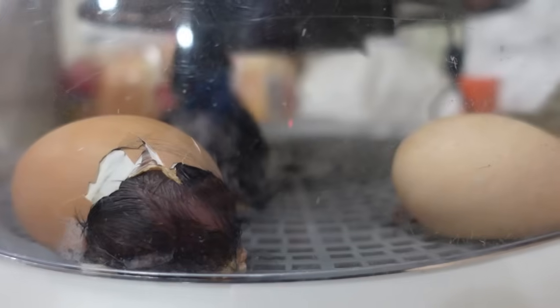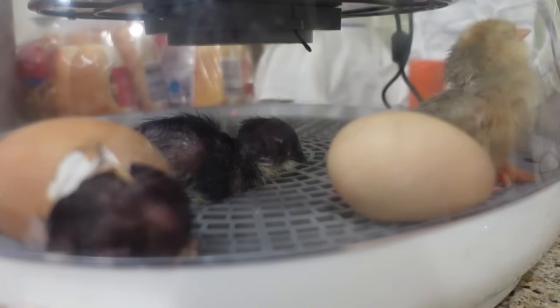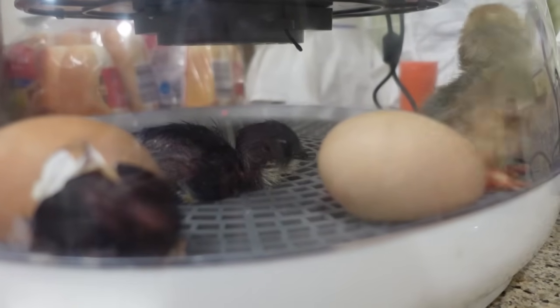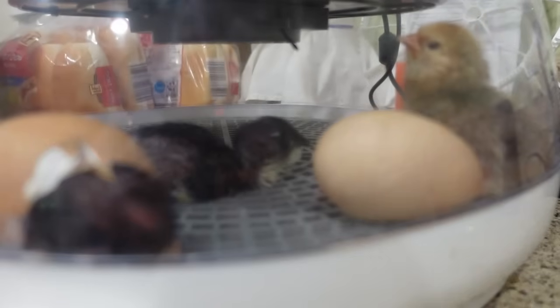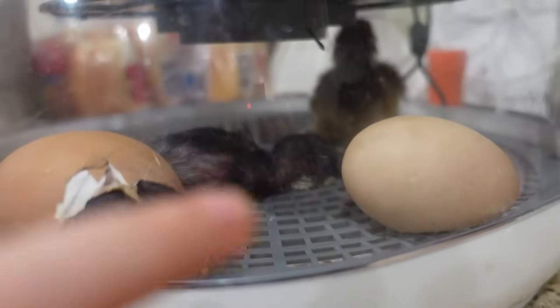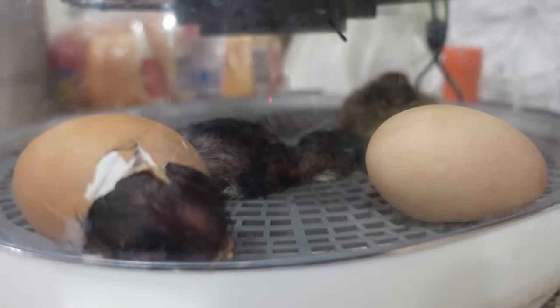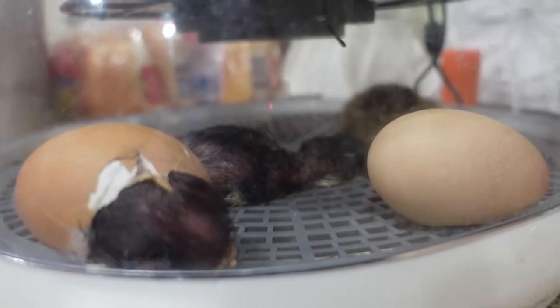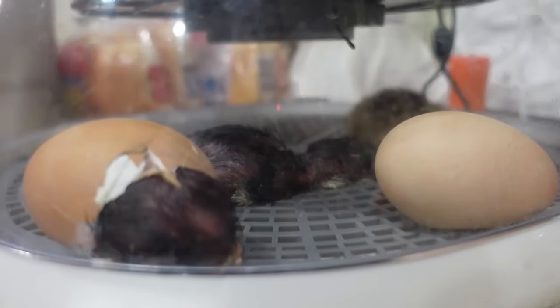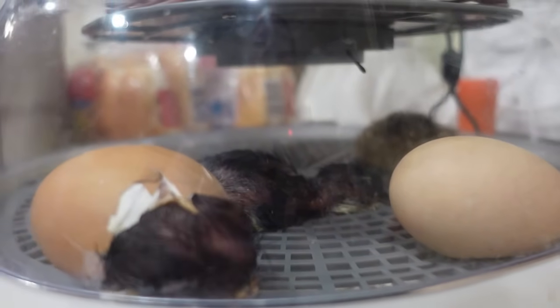It's so close. You know there's a baby in that one. The baby, this one. It's coming out. It is, it's trying to come out. And then tomorrow we'll be cleaning up a messy incubator. Oh, careful, baby. I'm trying to film this baby coming out of the egg. There you go.